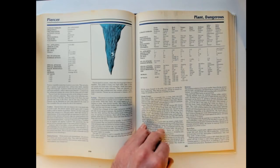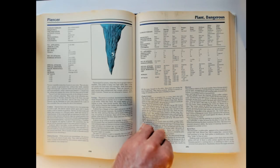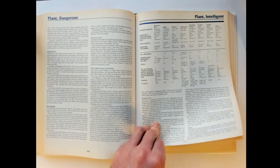We have the choking creeper, the man trap, the reach plant, the snapping saw, the thorn slinger, throws thorns, probably does, yep. The triflower frond, kind of reminds me of Day of the Triffids. The yellow musk creeper and the yellow musk zombie. Is there a zombie? A plant zombie? Possibly. We're not finished though, because there's more plants.